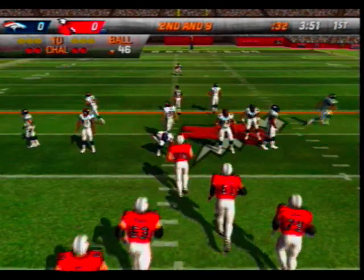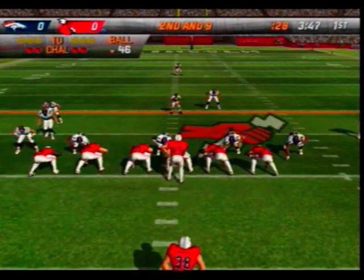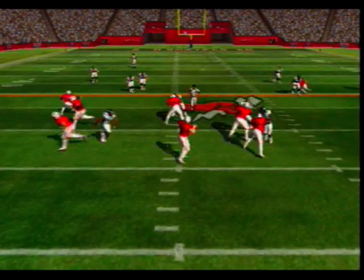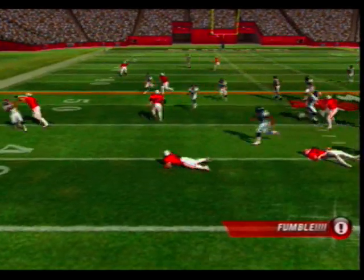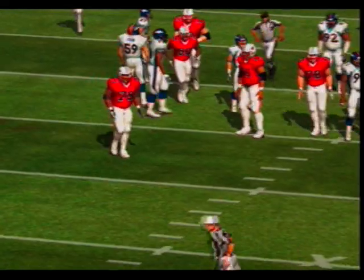Second and nine coming up here. Ball on the 46-yard line. From the start. Let's go, let's go. Denver comes out in their nickel package. On the move. Fumble. The offense recovers its own fumble.